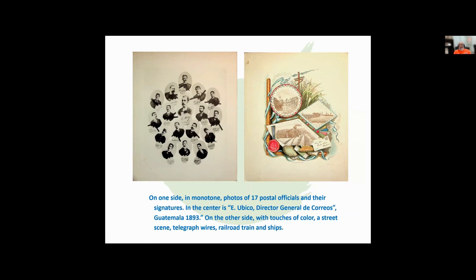Here we see the other 2 cards. The card on left in black and white are the 17 postal officials and their signature. In the center is Mr. Ubico, the Director General de Correos of Guatemala, 1893. On the other side, with touches of color, are a street scene, telephone wires, and a railroad train and ships.